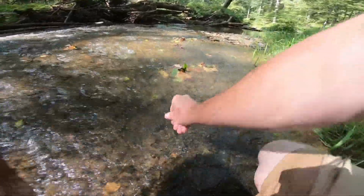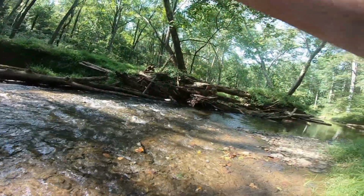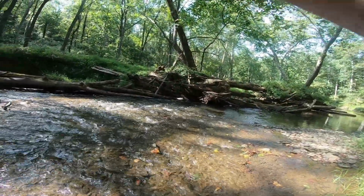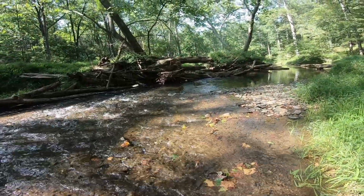Oh, there he goes. I'm on my way back to the car now, just kind of throwing a trout magnet in the better looking stuff and stuff that I knew had a decent fish from when I was using the spinner. So we'll hopefully be able to get maybe one more before we head out.